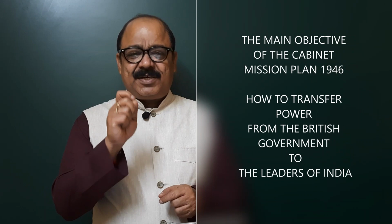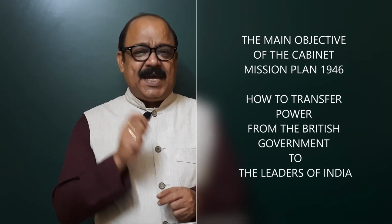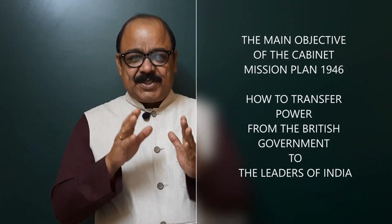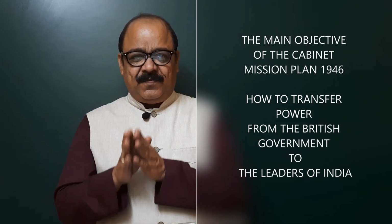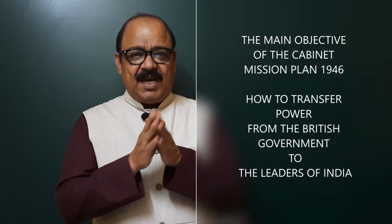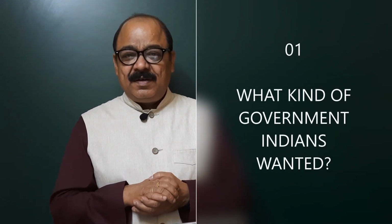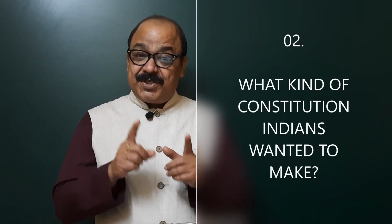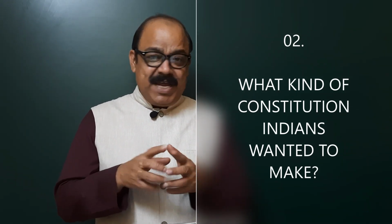The main objective of the Cabinet Mission Plan, as declared by Lord Clement Attlee, was to transfer power from British India to the leaders of India at that time. But the Cabinet Mission Plan was actually looking for two things. Number one, what kind of government Indians wanted at that time. Number two, what kind of constitution Indians wanted to make.